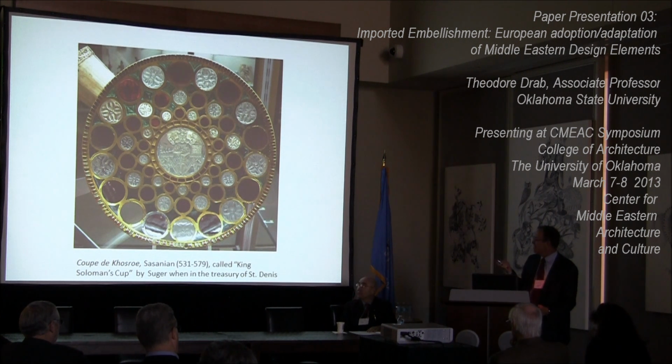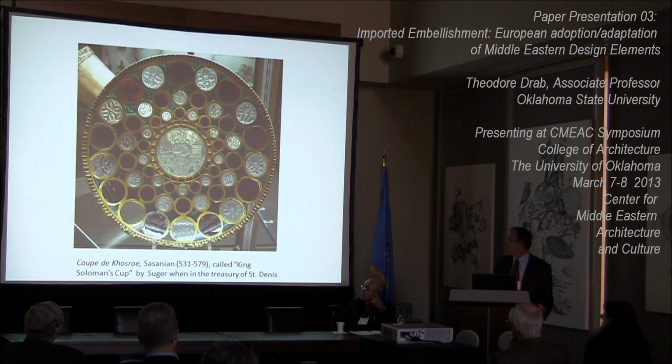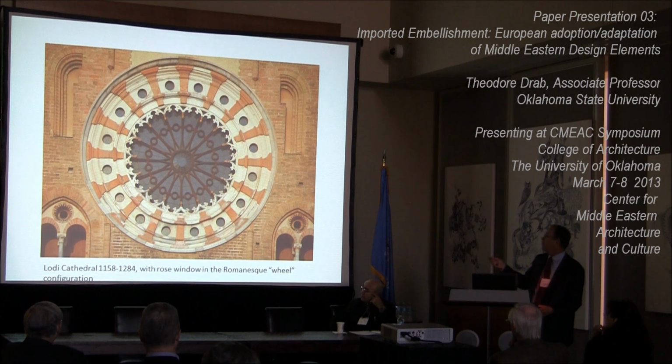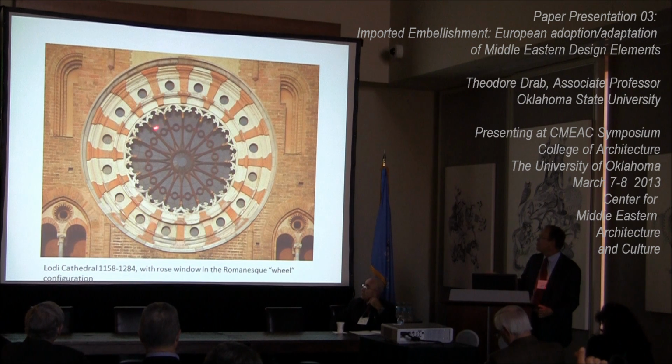So here we see this interesting plate. Here we see a similar round geometry surrounded by circles, with more circles, and a central piece. Sadly, we're looking at the exterior of this church. It's Lodi near Milan. So here we are in the 12th century with what will later, of course, be called a rose window. But this round window can be a Romanesque wheel configuration. So some of the earlier round windows had this wheel thing.